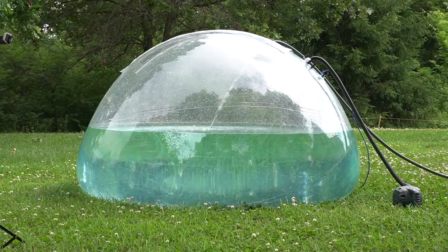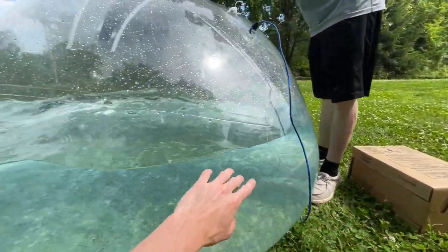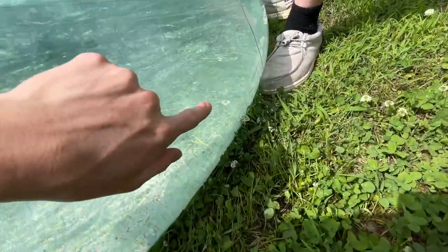Here's a cool camera transition to it finishing up. Look at this thing, guys. Full, full, full. We're gonna tear this thing open and just launch it all in there. It's like a water bed. We sprung a little hole.